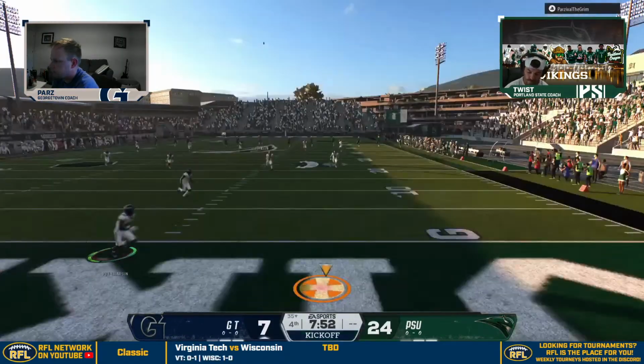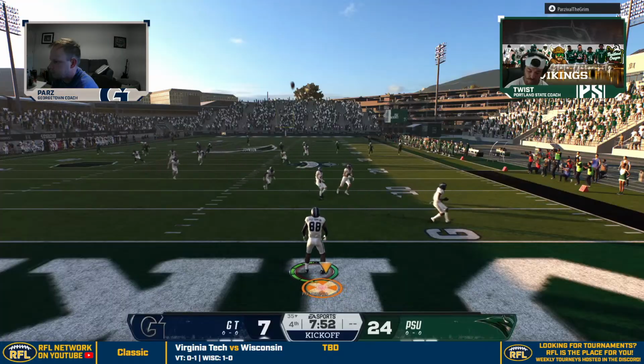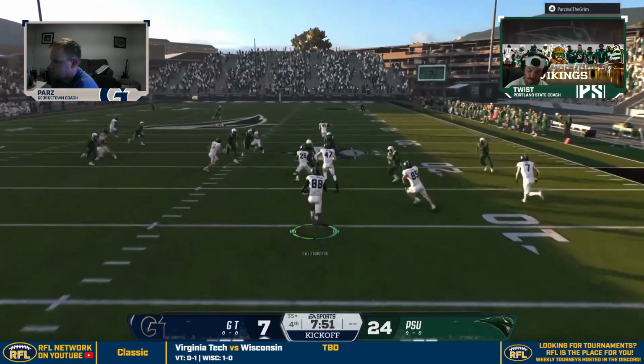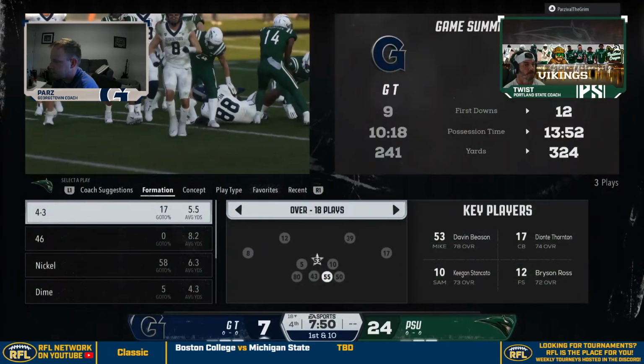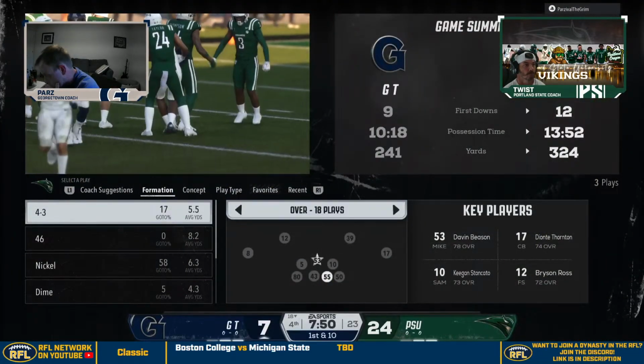Kicks away and return by Thompson. First and 10 at the 18-yard line.